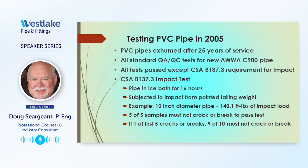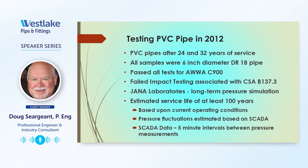And the pipes tested fine. There was no problem at all at 25 years. In 2012, we undertook a different kind of test. We had a company in Toronto that said that they could do sort of long-term pressure simulation.